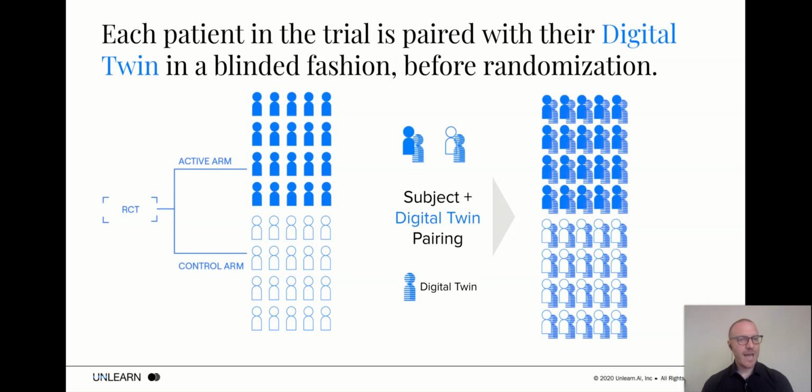And this is done at baseline as each patient enrolls into a trial in a blinded fashion. So we're having patients who are enrolling. Their baseline data are collected, input into this pre-specified, pre-trained AI model, which then makes this prediction of disease progression on placebo. Then that patient is randomized to receive the active or control treatment. So every single patient in the study is given a digital twin who predicts their disease progression in a blinded fashion. So this is still within the generic framework of a double-blinded randomized controlled trial.